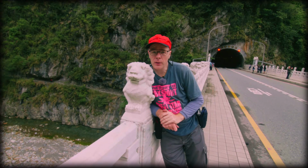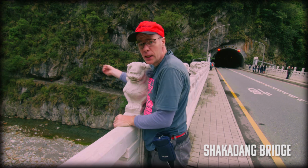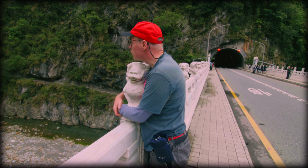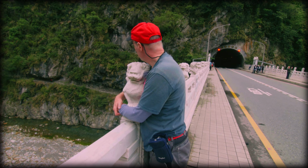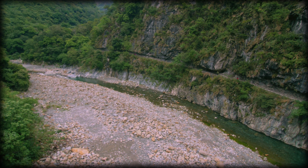We are now here on the Shakadang Bridge. Down there is a trail we just finished, and this is a great spot to take it all in. Beautiful scenery.